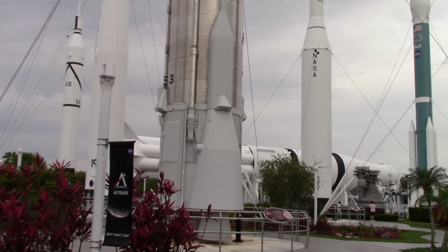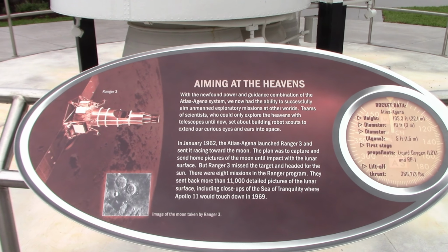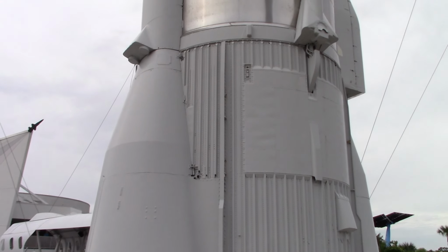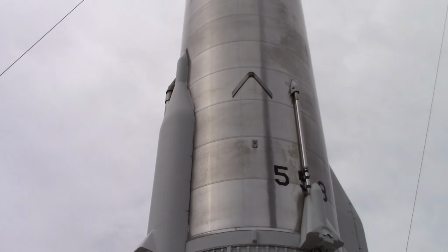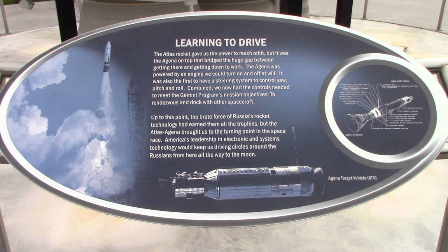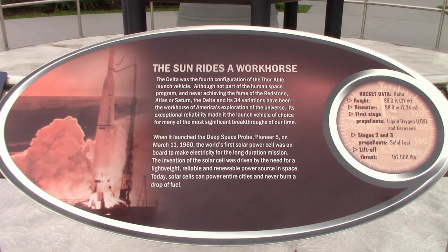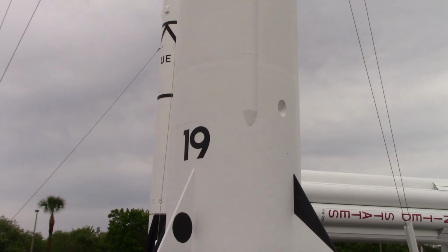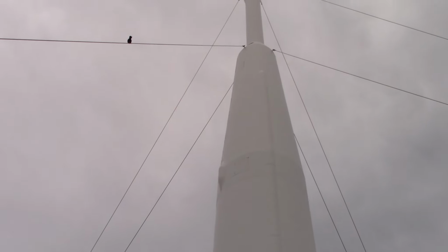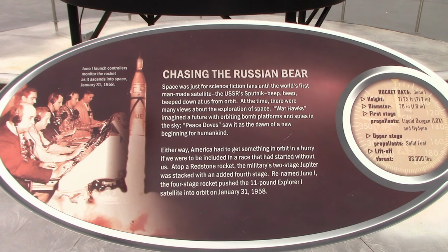All of the different rockets. Aiming at the heavens. This giant rocket right here. And learning to drive. The sun rides a workhorse. It's this rocket right here. Global television arrives. Got chasing the Russian bear.